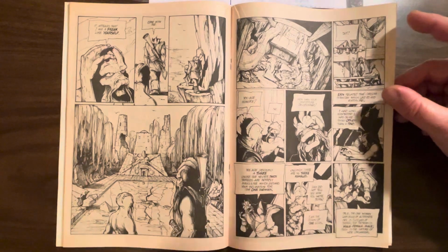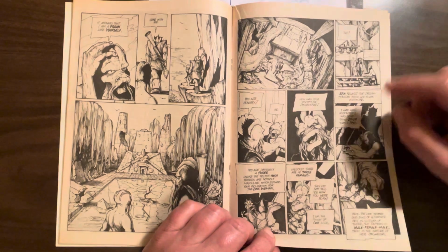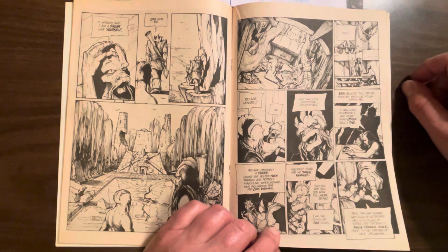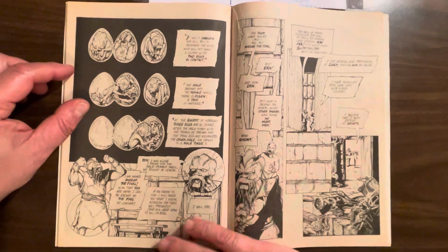So basically these guys start hanging out. The two three crests, they're basically the last of the three crests. And the elder one fills in Ern on the history. So I guess at one time the three crests dominated.